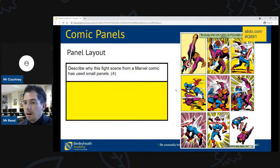The next one I've included is about comics. What we would study is the panel design and the layout in a comic, and what effects this has on the reader, and why they lay out the comics in this specific way. If you look at the scene in front of you, there's a fight scene from a Marvel comic, and they've used small panels throughout that page. They're all the same size. There's not a variety there at all. We look at why that might be the case. What effect does that have on us when we read it?